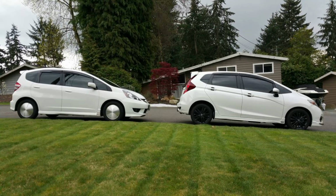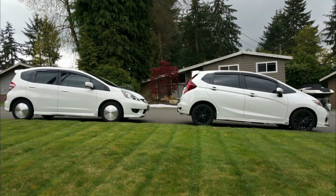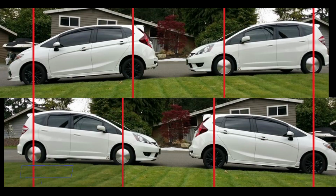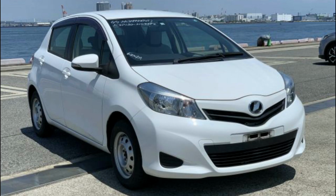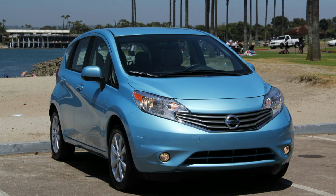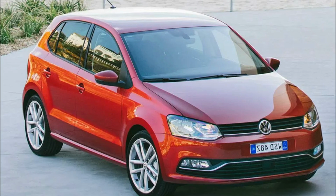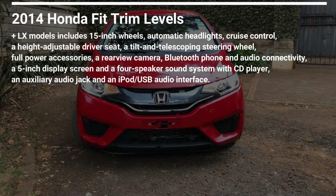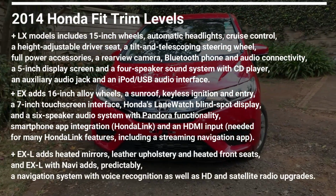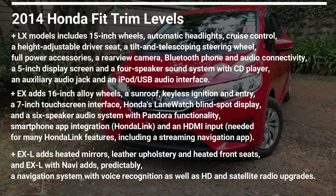The third generation Fit is a little smaller than the second generation Fit, but the wheels are set further apart to free up more room for the back seats. Its competitors in this segment are the Toyota Vitz, Mazda Demio, Nissan Note, and the VW Polo, plus others. Trim levels on the third generation Fit are the LX, EX, EXL, and a special navigation trim in the EXL.